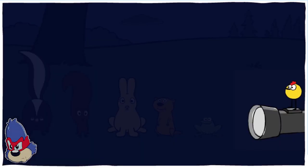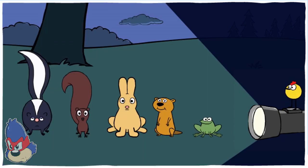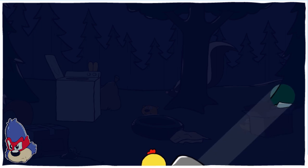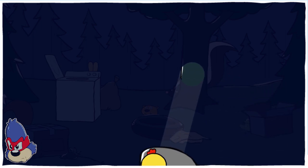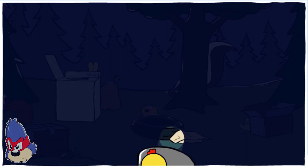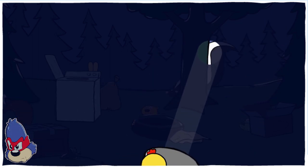Hiya, guys. Peep and his friends are playing hide-and-seek with a flashlight. These animals are going to hide. Use the flashlight to help Peep find the animals. Help Peep move the flashlight to find all the animals hiding in the dark. There are five animals to find. Click on the animals when you find them.